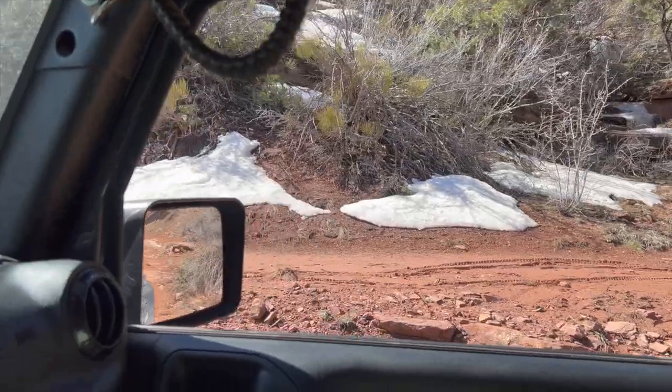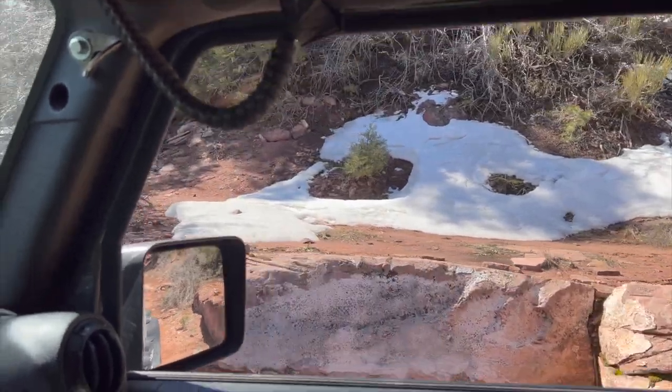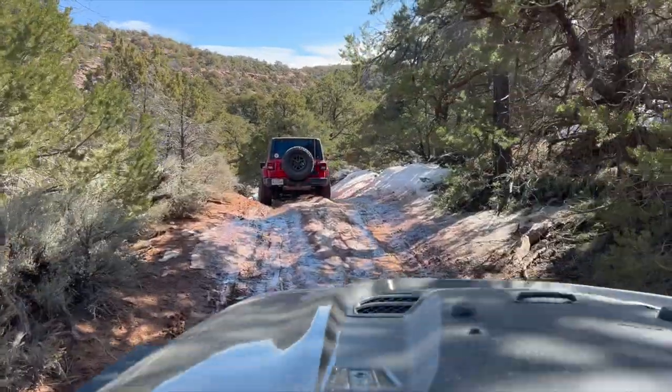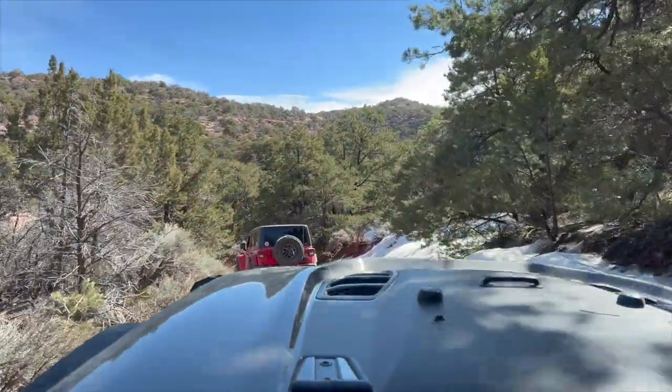Snow on the sides of the trail reminds us this is still early spring and we've had a really, really wet winter. Seems to be getting more and more. We're only at 6,400 feet of elevation, so it doesn't seem terribly high, but maybe this part of the mountain just gets a lot of shade.